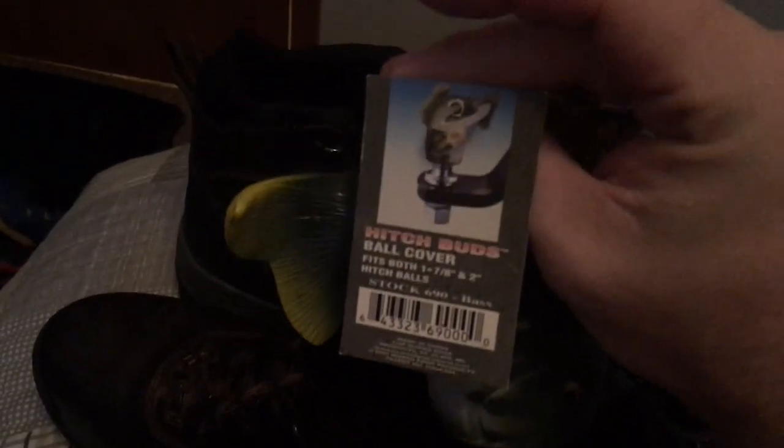This guy goes on your ball hitch. I don't think it's a super high value thing, but it'd be super easy to pack. And it's new with the tag. So there we go. This is, well, I'm not going to take it out. This is a very cheaply made, just a Chinese soldering iron kit. I don't know that there's any value here, but I might keep it to play with or give to my dad.